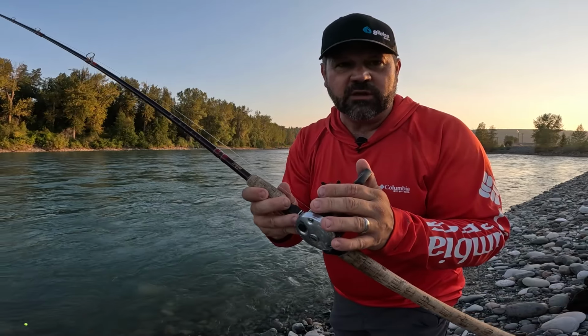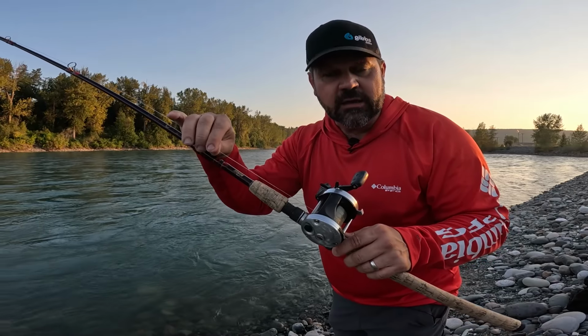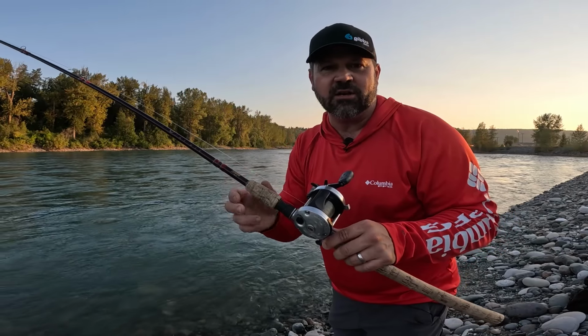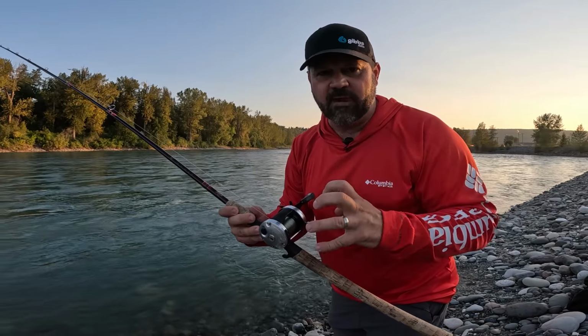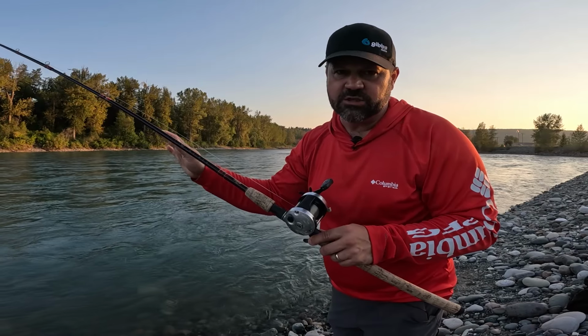I believe this reel has been spooled up with 15-pound test Maxima Ultra Green. I think it's a little bit stretched, but I'm not 100% sure. I might have put 10-pound test on here for the jigging that I was doing, but I'm quite certain this is 15. Maxima Ultra Green is my favorite line to use. 15-pound test for this application is just fine.